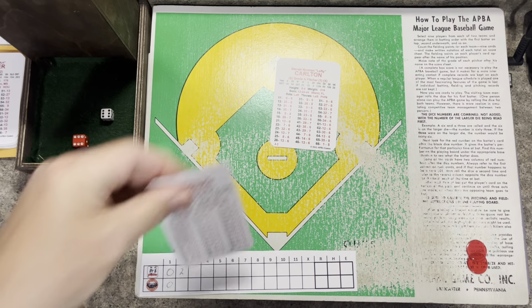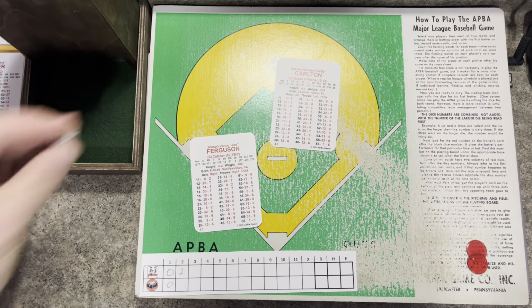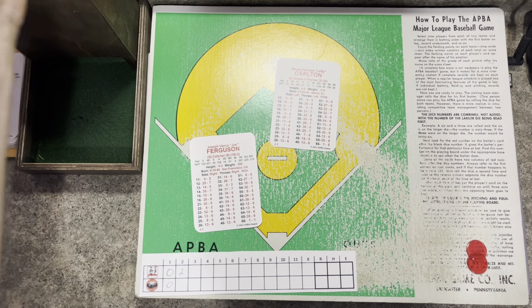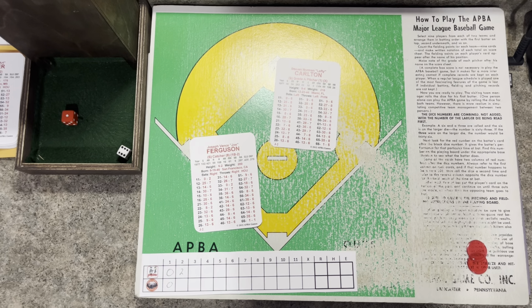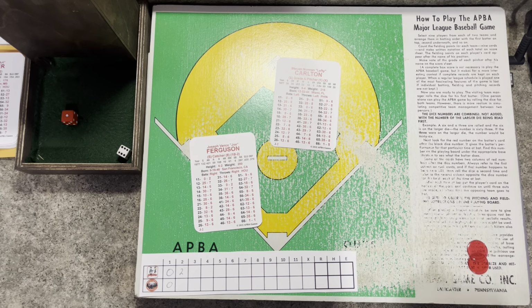Joe Ferguson will be up. Ferguson's appeared in 33 games, batting .207. He does have 19 walks. That'll put him 9th in the league. 3 doubles and 11 RBIs. And the pitch. 16's a 28. That's hit to the left side of the infield. Shortstop Bowa grabs it, throws it across the diamond. We got 1 down.